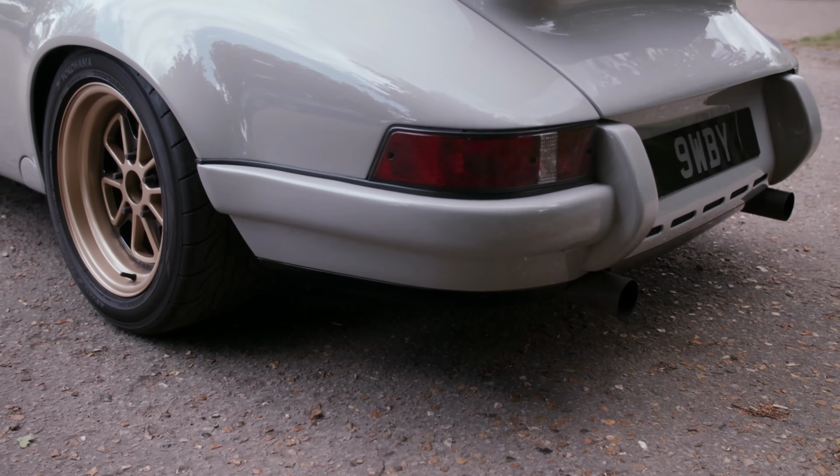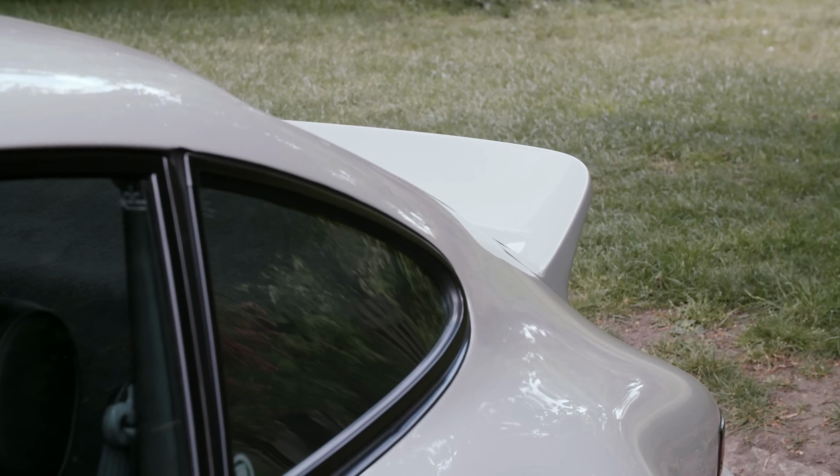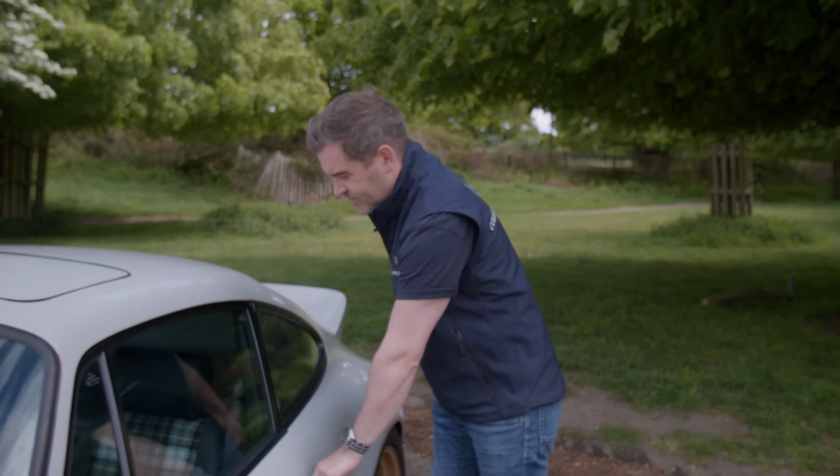Around the back of the car, at the business end, they've got rid of the T-tray spoiler and we've got this lovely ducktail. And as you get closer, you see these lovely matte black split grille engine covers, which really add to the look.